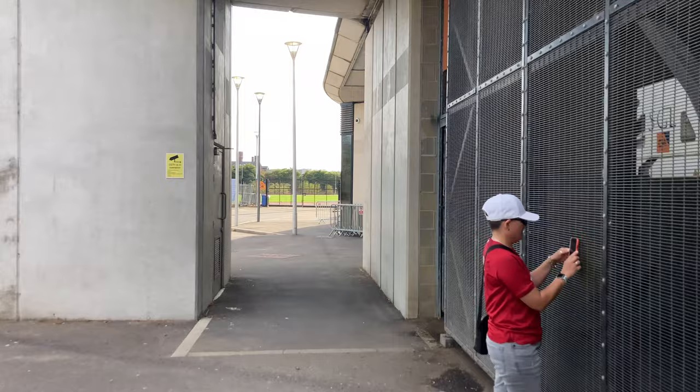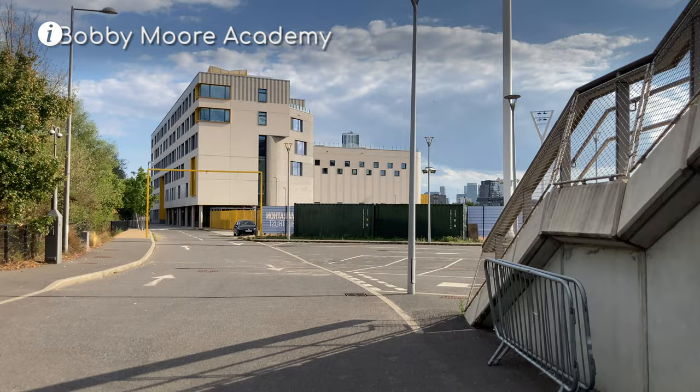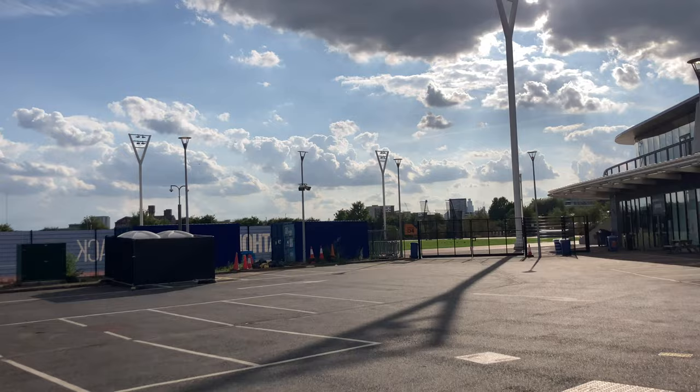I can't make it focus through there. And you can actually see the pitch just up there. Can I make it focus? There we go. It's the pitch up there. Oh, we've got the stadium store and cafe down here.